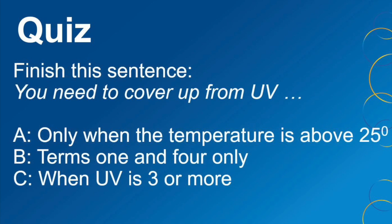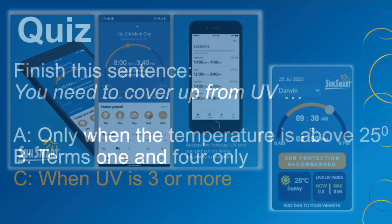So do you only need to cover up when the temperature is above 25, only in term 1 and 4, or when the UV is 3 or more? It's important to remember it's whenever the UV is 3 or more. It's not about certain temperature, not about heat and sunlight.